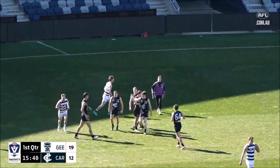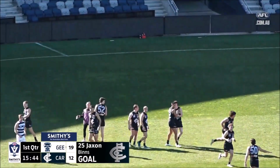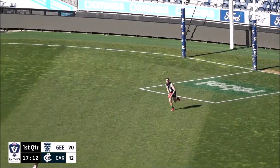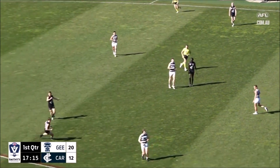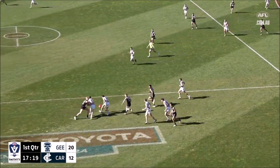You're right, consistency indeed. He's been fantastic all season. I know a lot of Blues fans are screaming out for him. Interesting to see how long the Blues can hold as well, maintain the intensity. They've been pretty good in that capacity so far in this quarter.